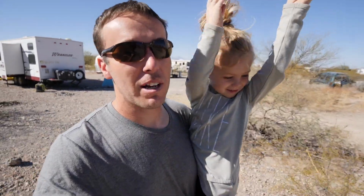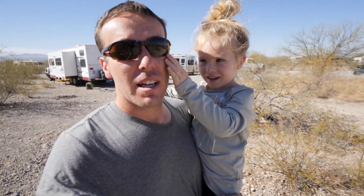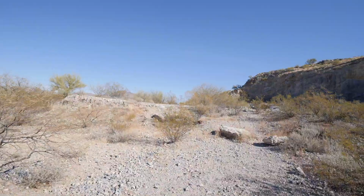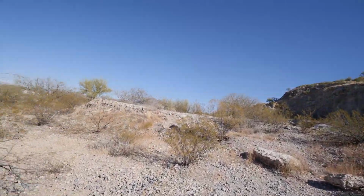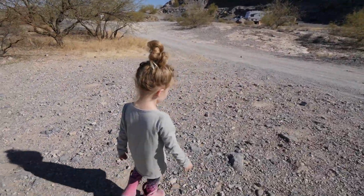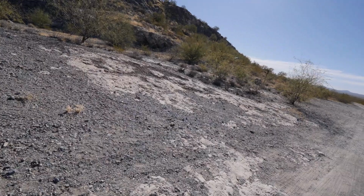So like most BLM areas, totally free. 14-day stay limit. And it's been a pretty good area. We've got this rock ledge behind us. You know where we're going? I don't know where we're going. I was just walking around. We're glassing adventure. Yeah, lots of glass.